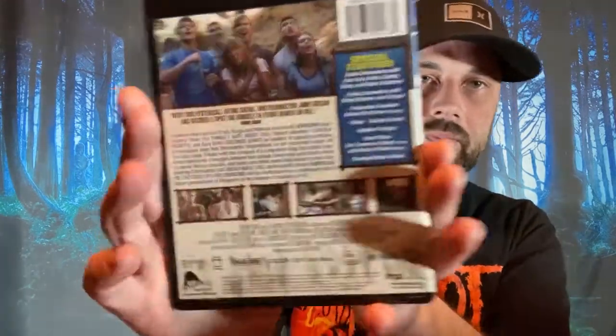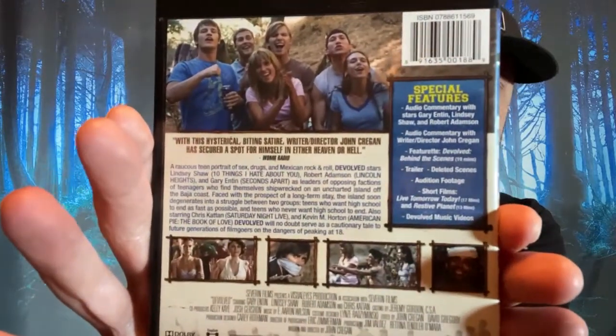Features include audio commentary with stars Gary Etten, Lindsay Shaw, and Robert Adamson. Audio commentary with writer-director John Cregan. Featurette, Devolved: Behind the Scenes, which runs 19 minutes. Trailer, deleted scenes, audition footage. Short films, Live Tomorrow, Today, which runs 17 minutes, and Restive Planet, which runs 13 minutes. And Devolved music videos. So, quite a few features on this one as well.